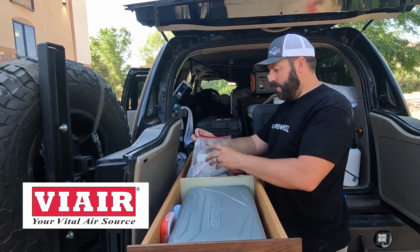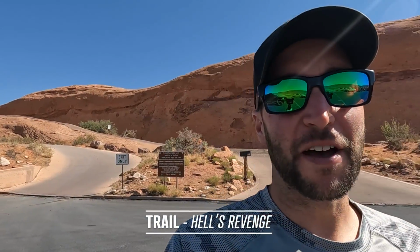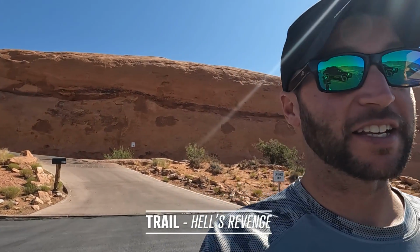So since it's 100 degrees in Moab, we're definitely not doing any camping here, but we're still gonna haul all the camping gear with us on the hard stuff. Over bouncing, over. We're tower crawling. Stay tuned. I couldn't talk Jamin into doing Pritchett Canyon, so it looks like today we're doing my favorite trail, Hell's Revenge, and it's gonna be a good one for the Excursion.